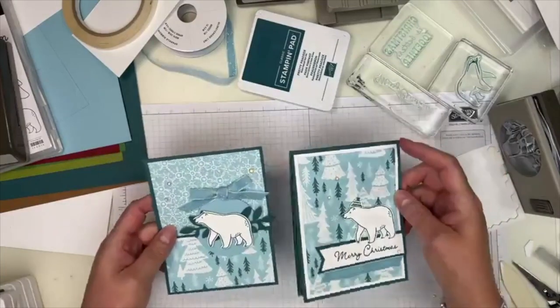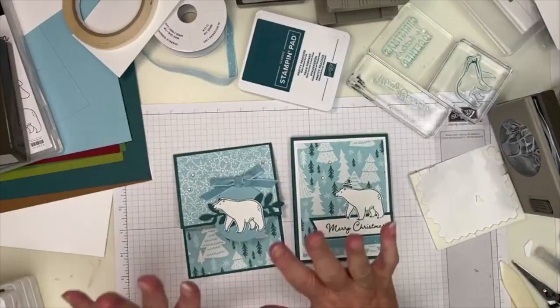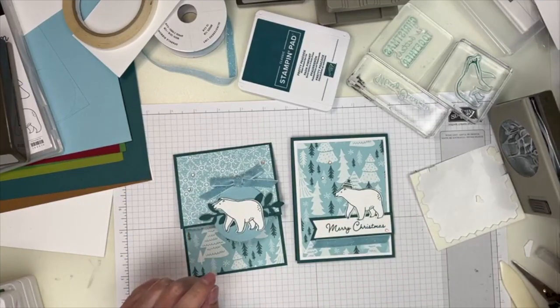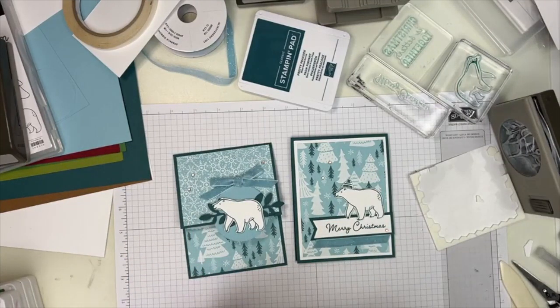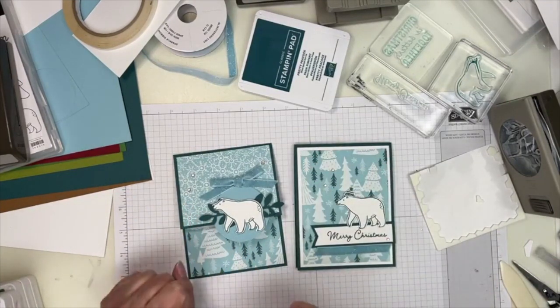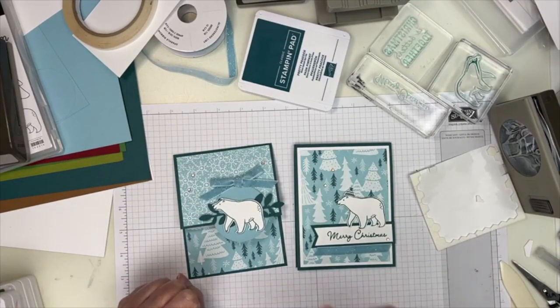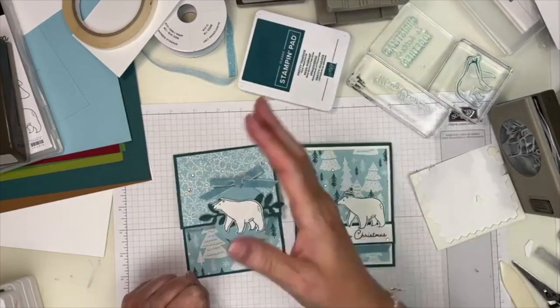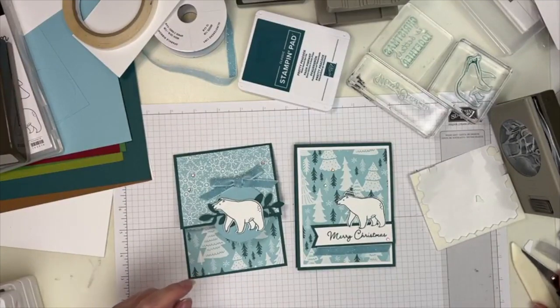I would have enjoyed this, and maybe I'll leave this giant mess set up and come back to it when I feel a little better and try some more with that paper. That's kind of fun. I really kind of want to play with the brown bear that is in the paper, because the bear punch, wherever I put it, goes right with it.